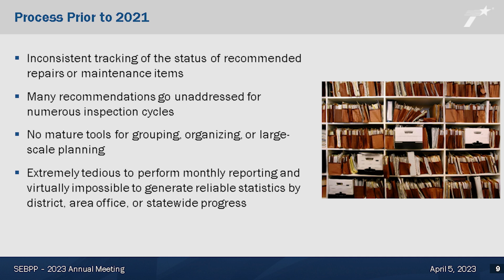Again, many routine recommendations would go unaddressed for numerous inspection cycles as we're trying to put out all of the fires, and we couldn't programmatically group projects or organize the recommendations in a logical way. We really lacked the resources there. And it was really impossible to perform any monthly reporting on the condition of our bridges in terms of what actions needed to be made or what actions were being recommended. It was impossible to prepare statistics of progress, to summarize where issues are being resolved and where we need to focus more attention.